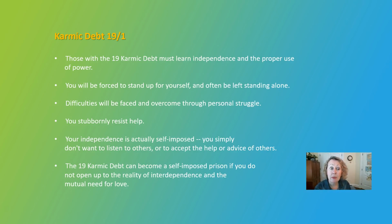What does this mean? Well, those with the karmic debt of the 19-1 have to learn independence and the proper use of power. Okay. The 19-1 was a leader in a previous lifetime. They were hard asses. Okay. They were people that stomped on other people like bugs. They tromped on you like bugs trying to get ahead.